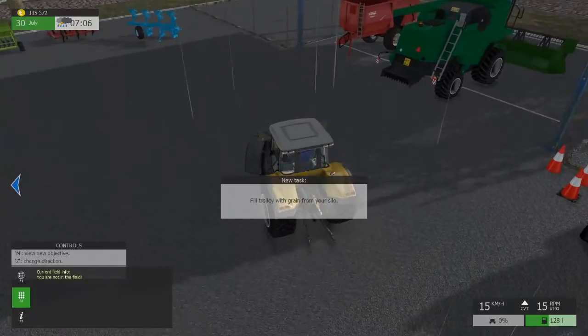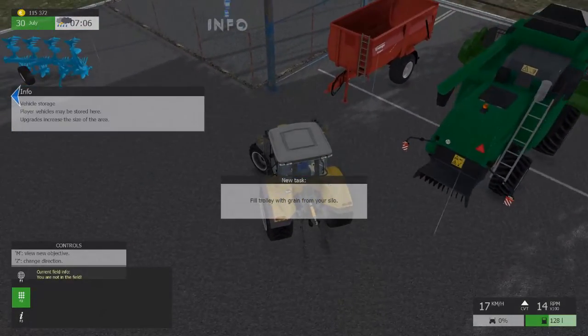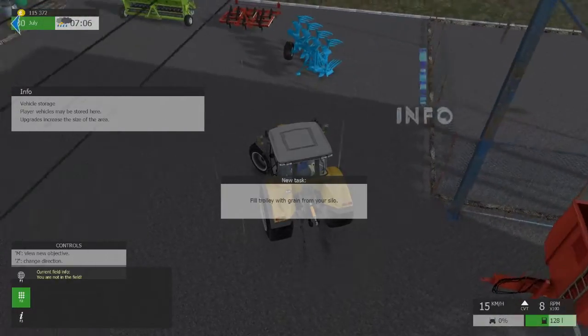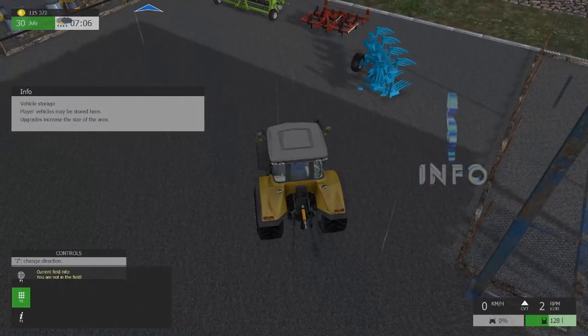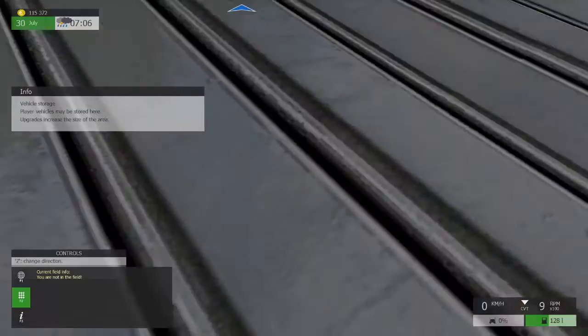Alrighty. Fill trolley with grain from your silo. How come one says trailer and one says trolley, man? Make up your mind. You know, if Google Translate gave you a choice, pick one.